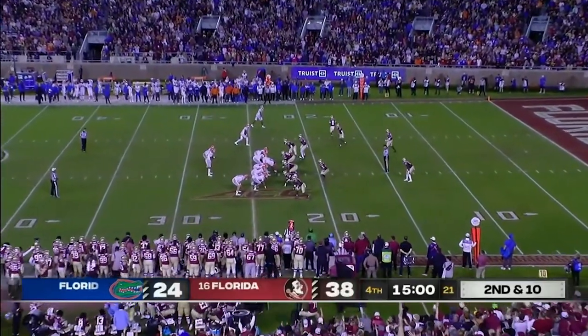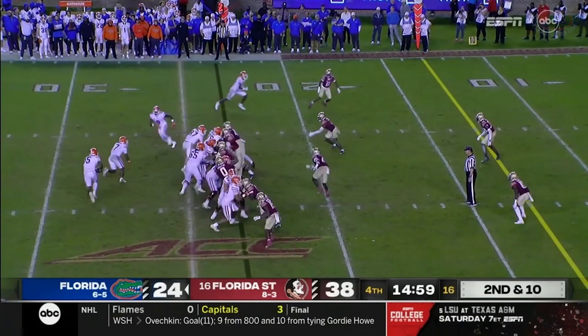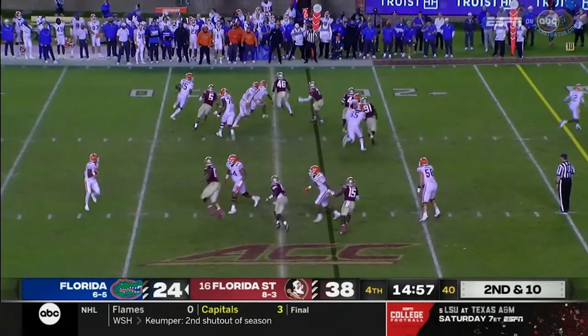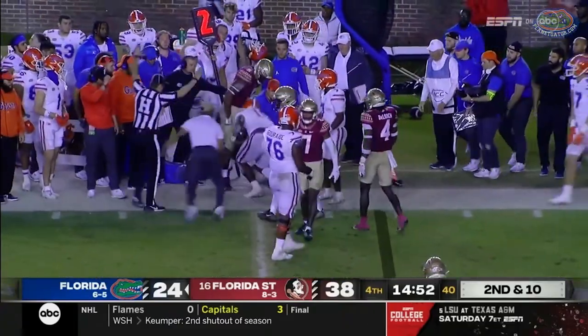Gators on the move here. Ball inside the Seminole 25. Second down, 10 to go. Anthony Richardson, 10 straight incompletions. He'll try to run this, and he can't get the edge.